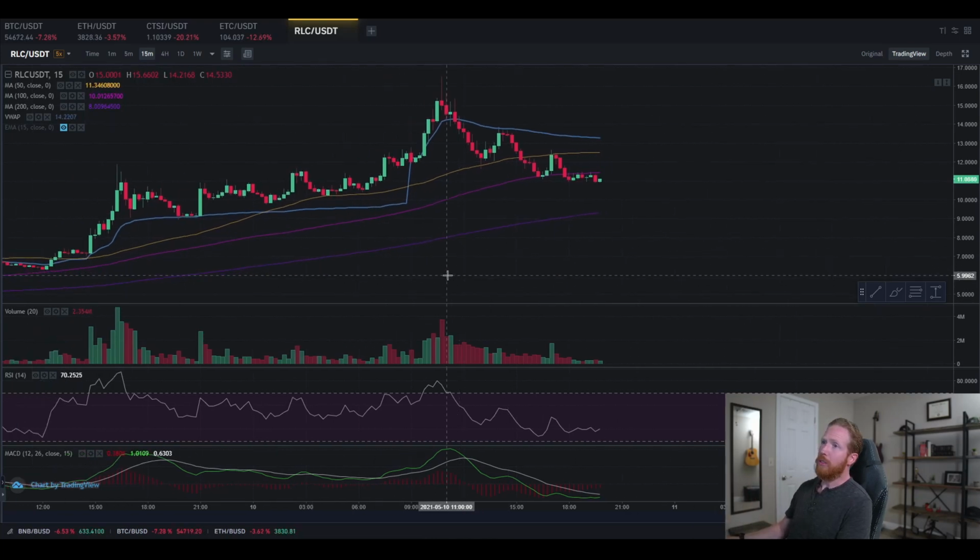So if we see Bitcoin recover to 58, 59 the way that it was earlier today, I'm sure we'll see some more confidence and more investment, and the price coming back up again.